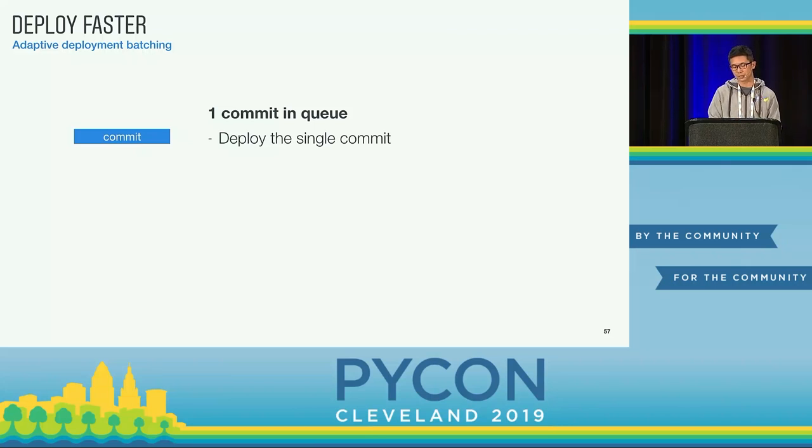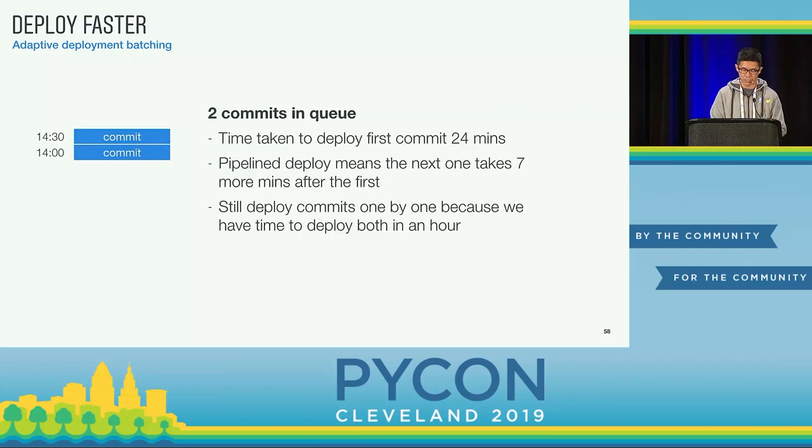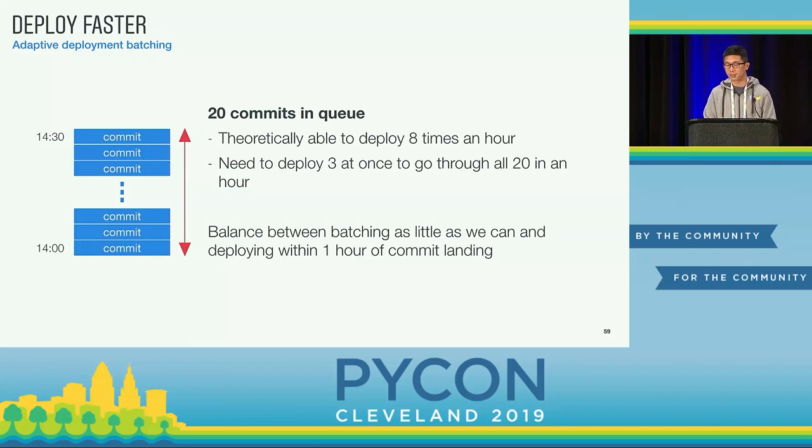When there's only one commit in the queue, we obviously deploy the single commit. When there are two commits in the queue, we know that the time taken to deploy the first commit is 24 minutes. Pipeline deploy means the next one takes 7 more minutes after the first. We still deploy commits one by one because we have time to deploy both in an hour. But what if we have 20 commits in the queue? Theoretically, we can deploy about 8 times an hour. So we need to deploy 3 at once to go through 20 of them in 1 hour. It's a balance between batching as little as we can and still deploying within 1 hour of the commit landing.